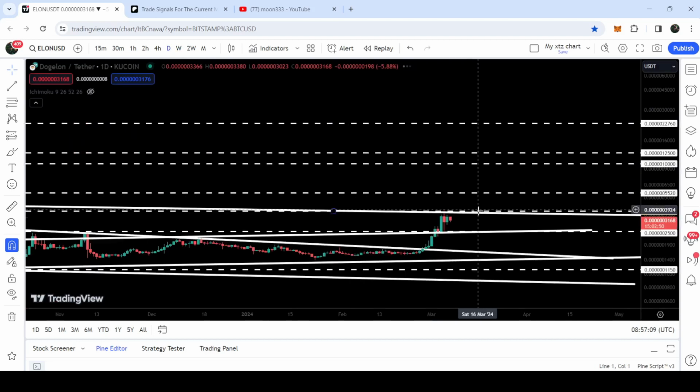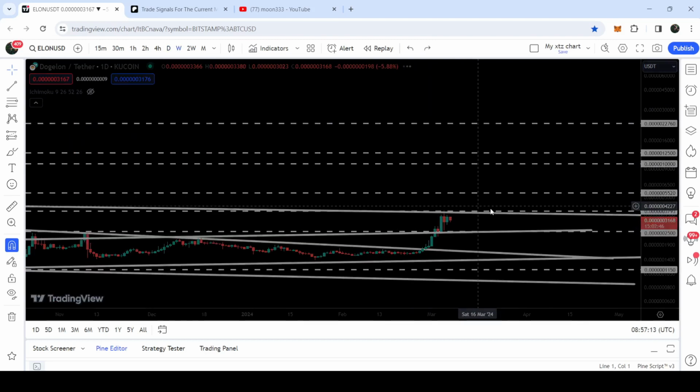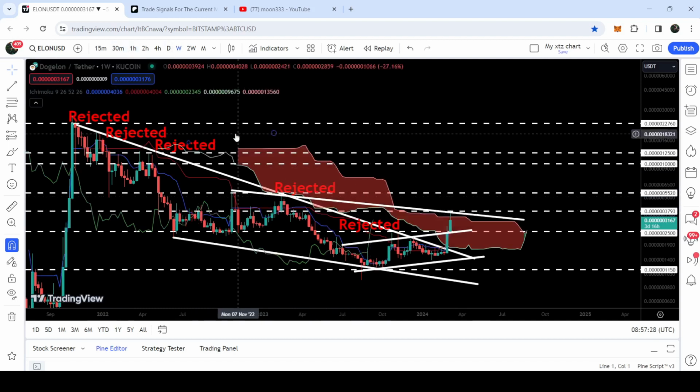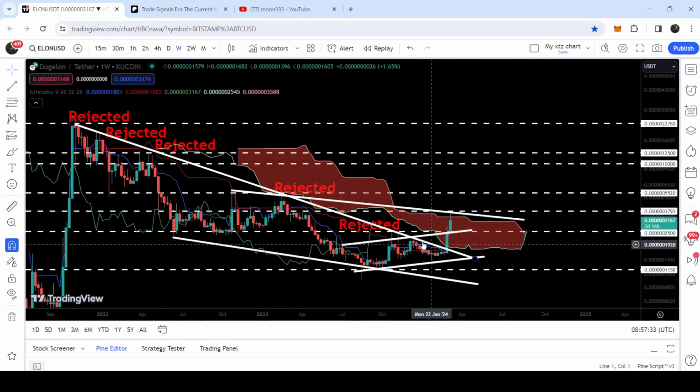If we take a look at the daily time frame chart, then you can see that for the past 4 days, it is struggling to break out this downtrend line resistance, and at the same time it is trying to break out this long-term resistance of 3793 as well, that has previously worked as a resistance here and resistance here as well. And at the same time it is also struggling to break out this quite long-term resistance of the Ichimoku bearish cloud as well. And in today's video we will analyze this move.